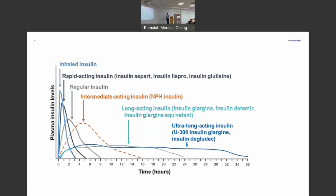So this graph, I think all of us are well aware. This shows the onset and the duration. As all of you know, regular insulin usually has a duration of around 4 to 6 hours. The intermediate acting is 10 to 12 hours, or up to 14 to 16 hours. And then long-acting ones, largely, it is up to 24 hours.